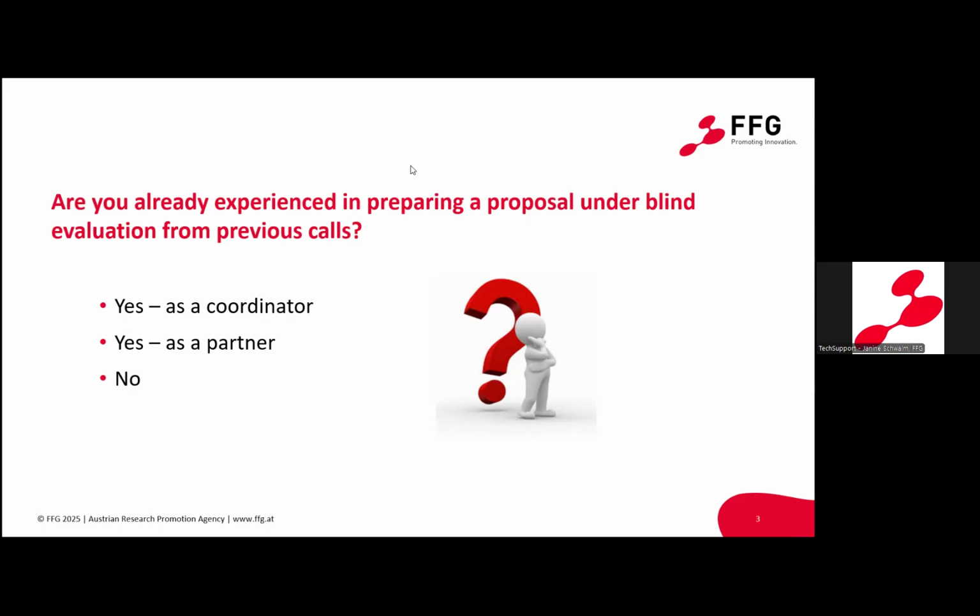For the moment, I can't see the second question on the poll. Yeah, there is. I don't know what's wrong with this. Okay, I try to launch it now. It's the same like before, the same problem. I think it needs a few seconds. Fine. Now it's yeah.